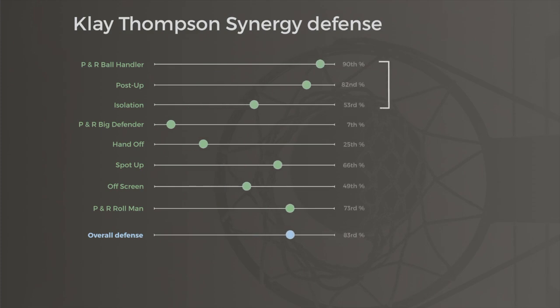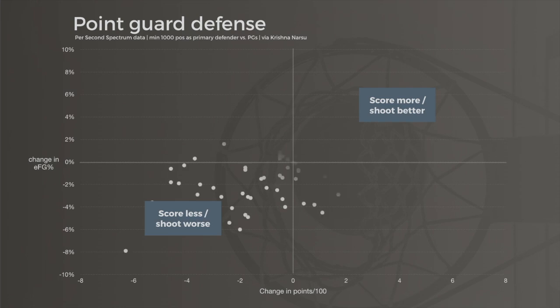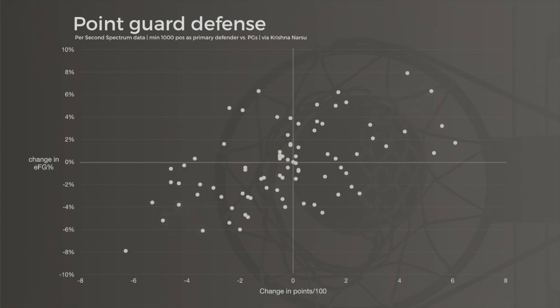Klay's one of the better on-ball defensive wings in the league, according to Synergy, and using NBA.com matchup data, he's versatile and skilled as well. Among players with 1,000 defensive possessions matched up against a point guard, Klay held opposing ones farther below their scoring rate and effective field goal percentage than any other player in the whole league.